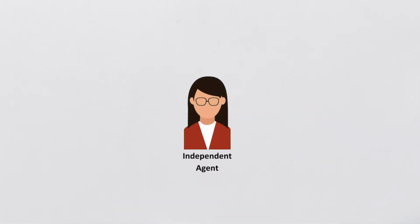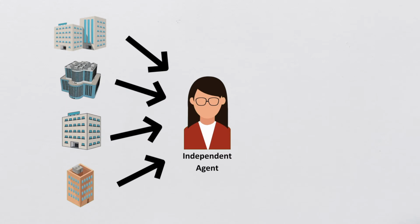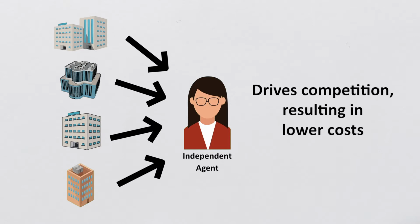Independent agents do not work for any one company. They represent multiple companies, which gives them the ability to shop around and find the best fit for you. Having access to multiple companies also benefits you because it drives competition, resulting in better pricing or lower costs.